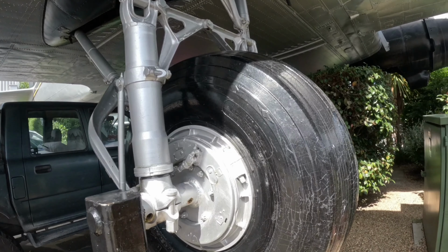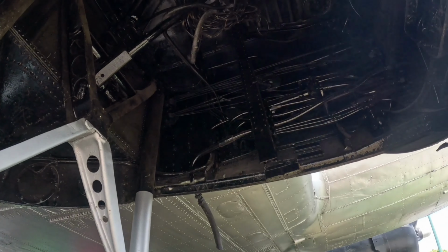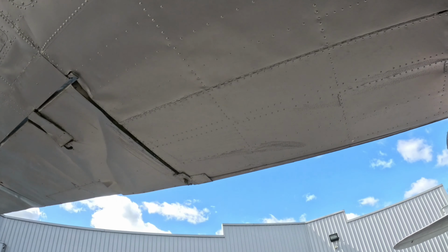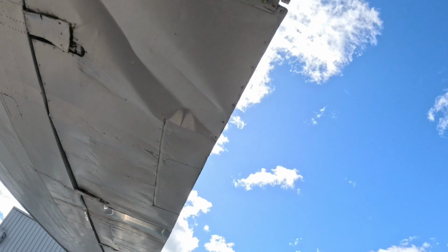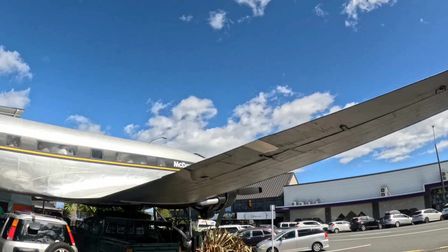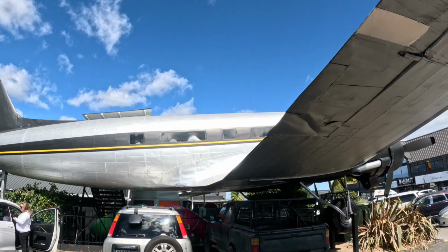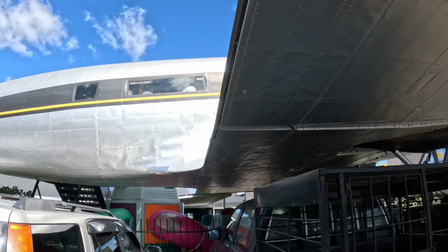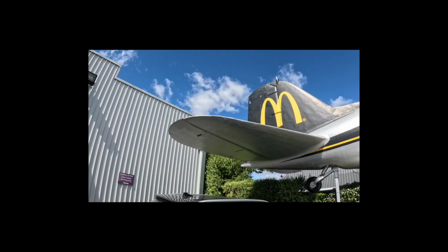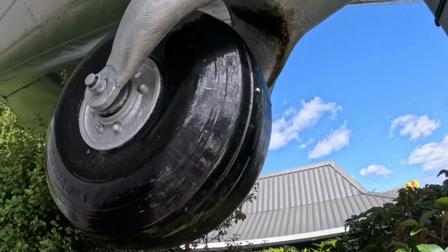Look at that. You can touch the wheel. It even spins. Look at that. Under the wing. Can we touch the wing? Yes, we can. Look, you can see everyone in there eating. That's cool. Does the little wheel spin? Yes, it does.